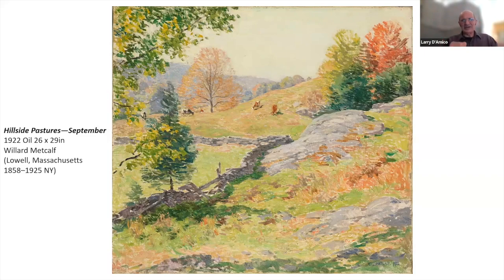So there's a tension where the stuff in the foreground is wanting to recede and the stuff in the background is wanting to come forward. There's that kind of warm and cool business happening in this painting.